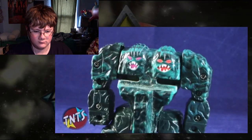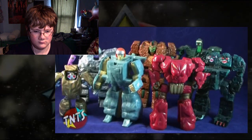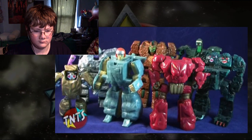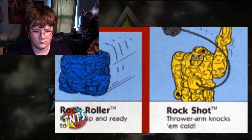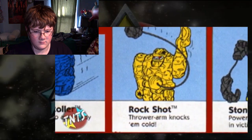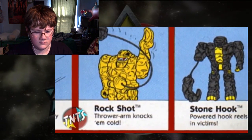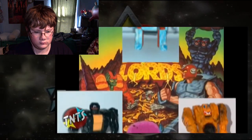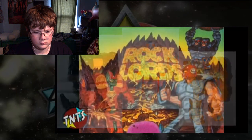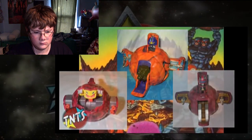There were only 3 series of figures released, but they got more and more elaborate as the line went on. Towards the end, a series of Shock Rocks were released. Shock Rocks added action figures to the Rock Lords. 3 of them had features such as ball throwing or a grappling hook, while the other 3 had a push button that automatically made them transform.